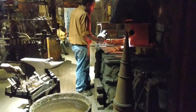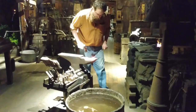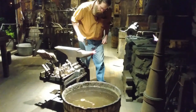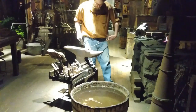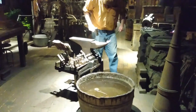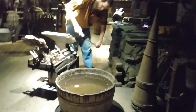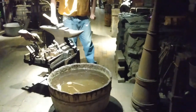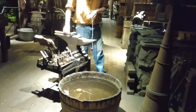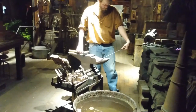Wow. Check it out. I would love to learn how to do something like that. That's actually pretty cool. What are you making? A sculpture. It's going to be a heart. Oh, okay. Nice. He says it's going to be a heart when it's done. That's cool. Nice. Love it. All right, let's keep going.